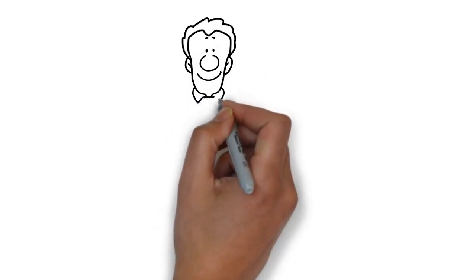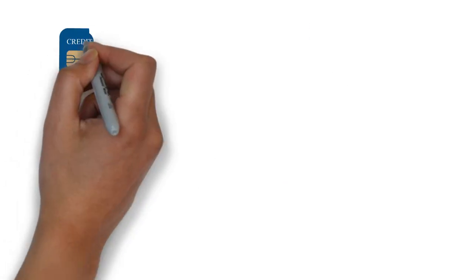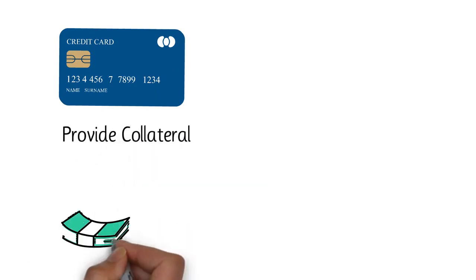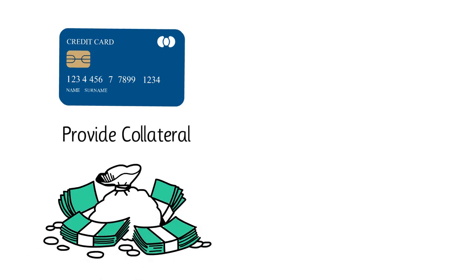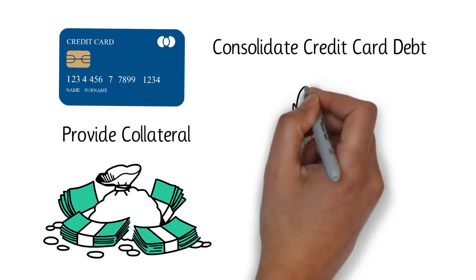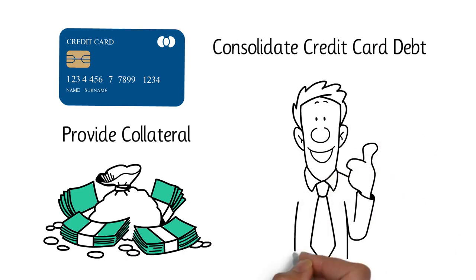Now that we've covered how your credit score is calculated, here are some things you can do to improve it. Get a secured credit card or secured personal loan. This is basically when you provide collateral in exchange for credit. You can build a solid payment history, and you can qualify even with bad credit. Consolidate credit card debt. Consolidating outstanding credit card balances can reduce your utilization rate and also diversify the types of credit reported. Both can improve your score.